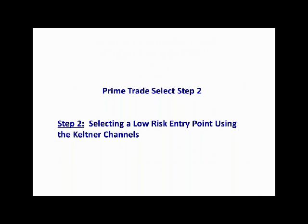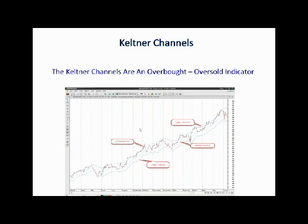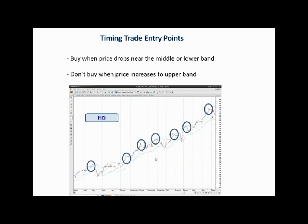And step two of our trade selection is we want to find a low risk entry point using the Keltner channels. And the Keltner channels act as an overbought, oversold indicator. They're similar to the Bollinger Bands, and this is a daily price chart of Home Depot stock. The red and black vertical lines here are the daily price movement, and then overlaid over the price movement we have the three Keltner channels. There's the upper channel, this blue line right here, the middle channel, which is the dotted line, and the lower channel, which is this blue line right here. So we want to use this to help time our entries into directional trades.